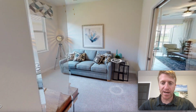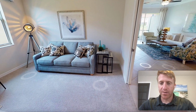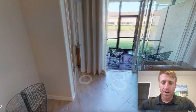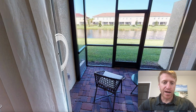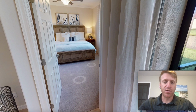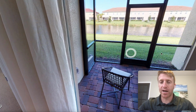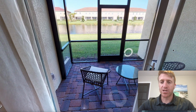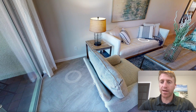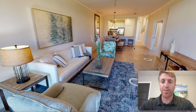So they've got a little den here in the middle. Interesting. I'll show you a little bit of what they're doing in the lanais here. So, a pavered lanai, and you've got a split floor plan with a bedroom in the back, which I like for the villas. So the 2 bedrooms are on different sides of the house, and the master is by the main attractions of the home. So that's the Magnolia, again at $250K. This is your lowest price point in Lorraine Lakes at the current moment. So let's hop to single family and check out the next one.